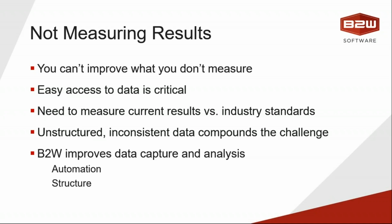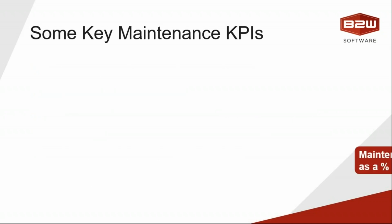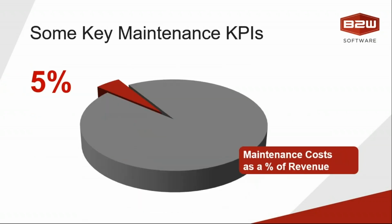I personally feel like you're better having no data than bad data, because sometimes you can really get to incorrect decisions. Well, B2W improves data capture and analysis with automation and structure. The ability to calculate certain critical metrics is built in to B2W Maintain, and I'm going to go through some of them. Just as a disclaimer, though, some of the components directly feed from Maintain, and some of them you have to enter yourself.